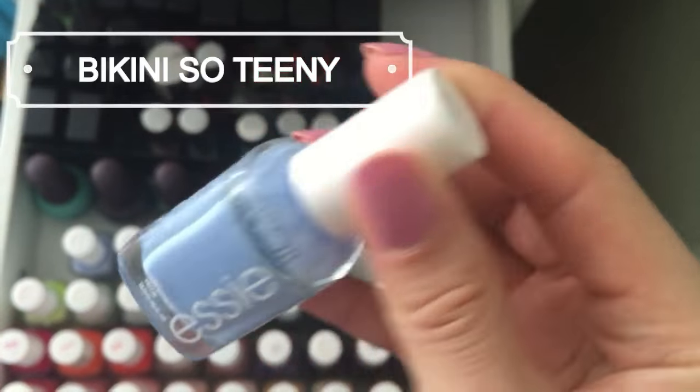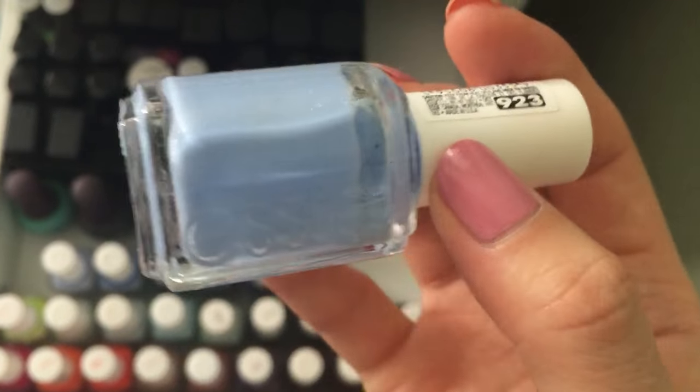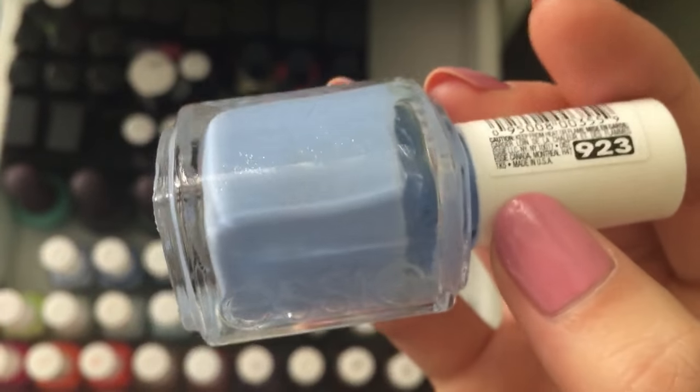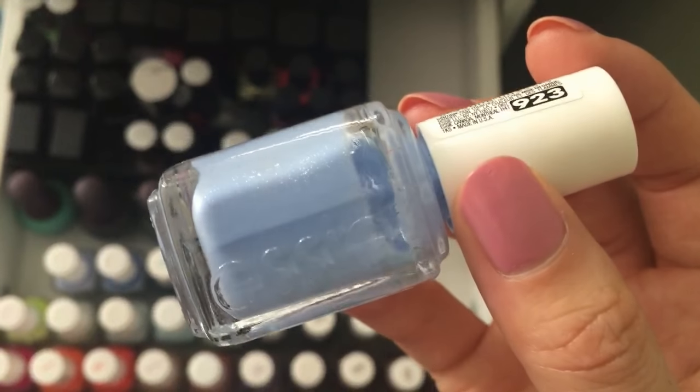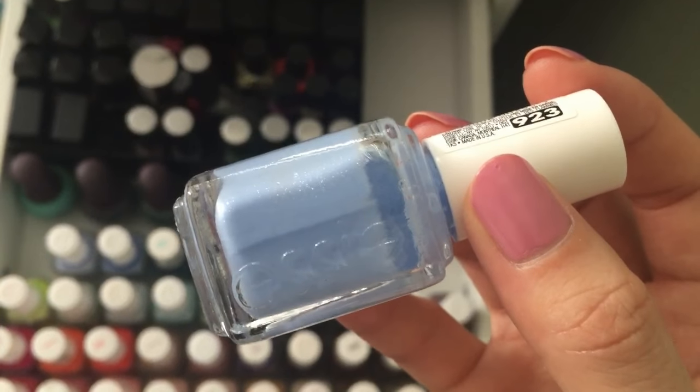We have Bikini So Teeny. This one is definitely a star product. I think this is a perfect light blue with a lot of silver shimmer. It just looks so interesting on the nails. I think I love it on my nails or on my toes during the summer.